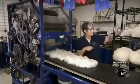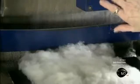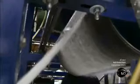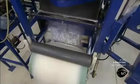The conveyor belt feeding the carder is marked in sections. They place one bundle in each section. This steady, even input ensures that the machine produces a consistent output. Inside the carder, a series of combs spreads the fibers over a drum, aligning them parallel to each other. This produces a thin, flat layer of fine fiber called web.